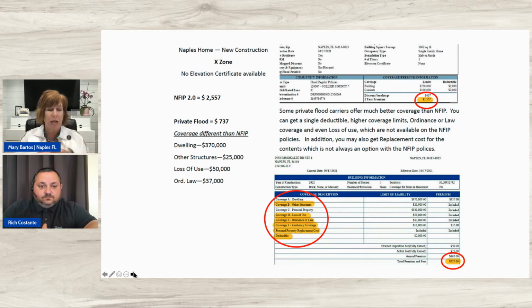Rich, can you also tell if there's currently insurance on the home? Right. As of right now, we cannot tell if there's currently a policy on the home. Unfortunately, there's no database for that yet. Hopefully in the future we will. But if you currently have an NFIP policy, I'm still going to go ahead and run the proposals for you, just so you know. There's two things I want to talk about there.